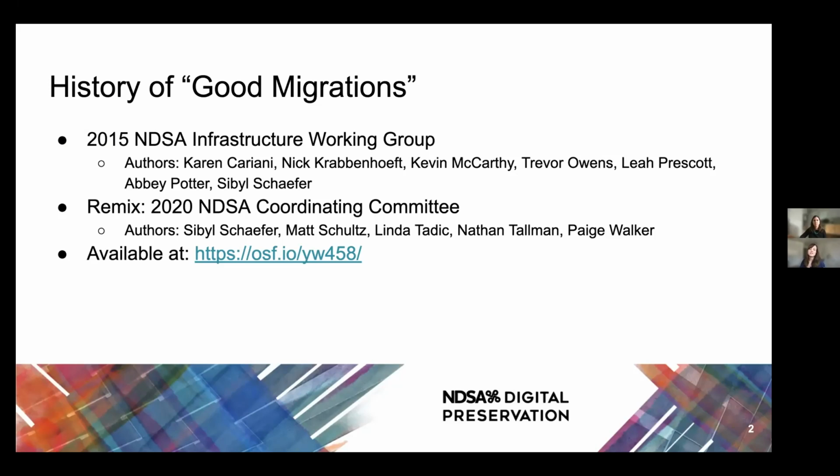As some of you might remember, the NDSA back then still had its organizational home as part of the Library of Congress. And this document fell into a bit of a gap as the infrastructure working group was reconstituted and NDSA made its home in CLIR/DLF. It wasn't picked back up until this past July of 2020, when Nathan Tallman and I both remembered it and had the idea that it would be good to restart. So we created a working group to do just that, and we published the final document earlier this year. Next slide.